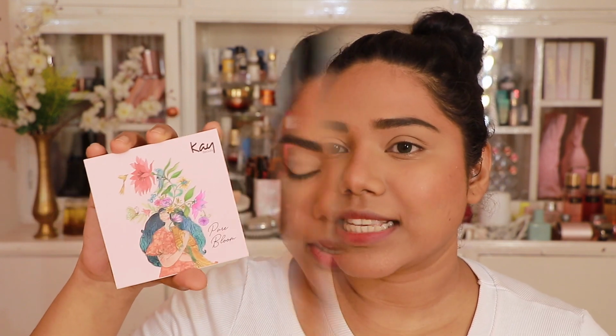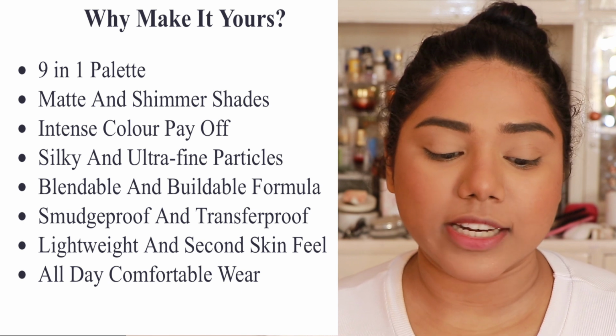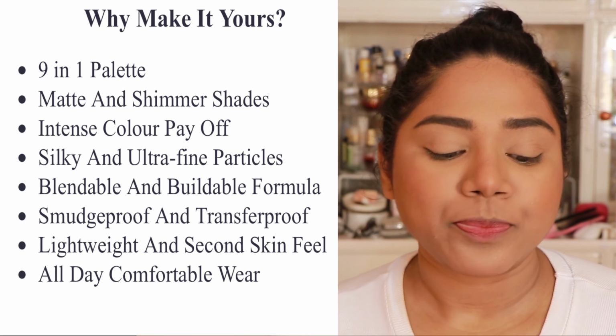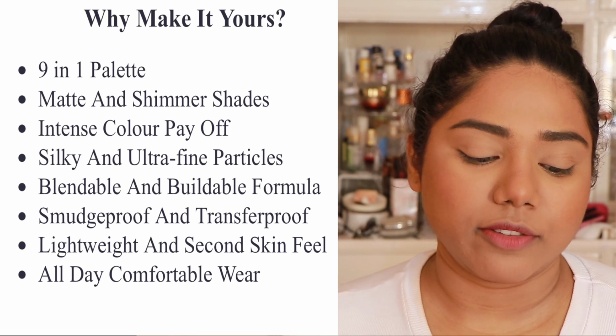So it's pretty easy to fit in your makeup bag, because it's not too big nor too small. It's the right size. Now coming to the description, let me read out what they say about this eyeshadow palette. They say it's a 9-in-1 palette, matte and shimmer shades, intense color payoff, silky and ultra fine particles, blendable and buildable formula, smudge proof and transfer proof, lightweight and second skin feel, all day comfortable wear.